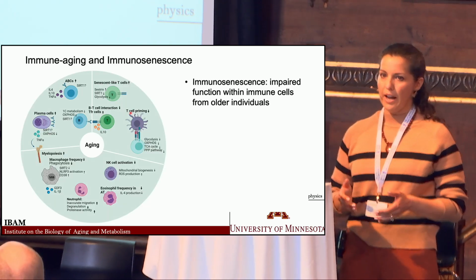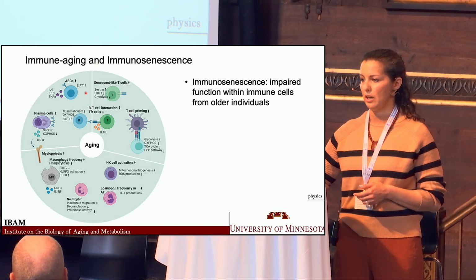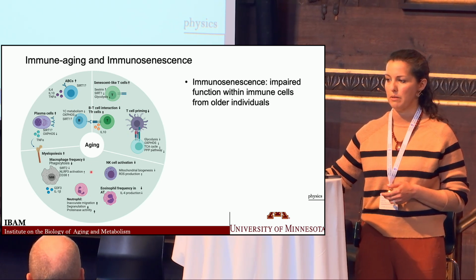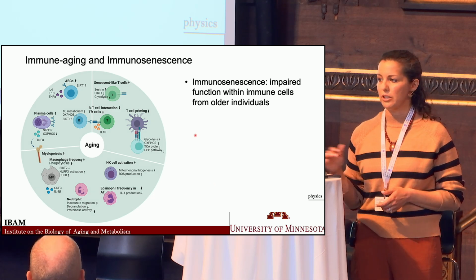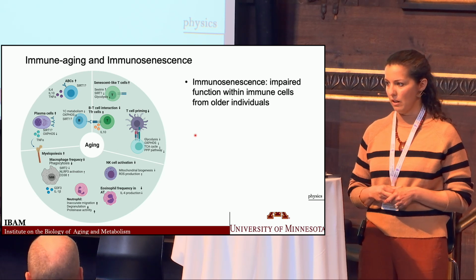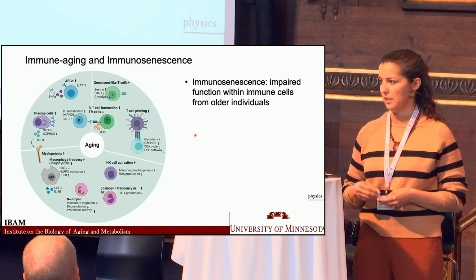If we look at the various immune cell subsets, we can describe specific changes within B cells, within T cells, or within myeloid cells. I'm not going to go through all of these right now, but I want you to understand that we really can identify a decline in the function of all of these cells within older individuals, and this is referred to as immunosenescence.